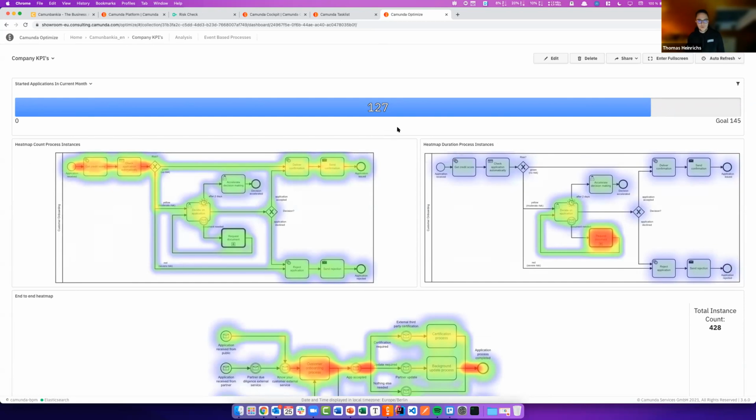And down below, you have various heat maps. One indicates how the process instances flew through your system. So you can see in the beginning, we started with 100%, and in the end, only 96% of all incoming applications have been accepted. Whereas 30.2% have been declined. So all this information is available in this kind of tile.